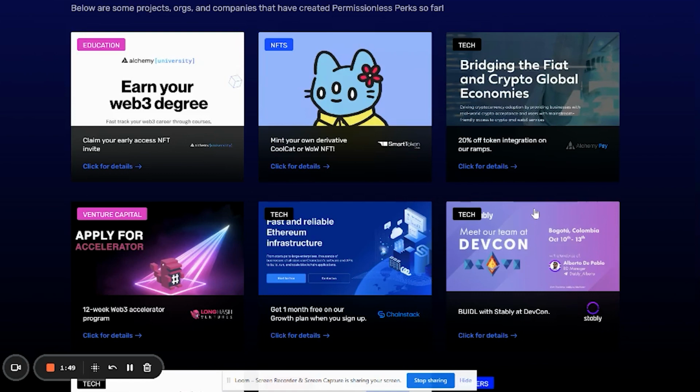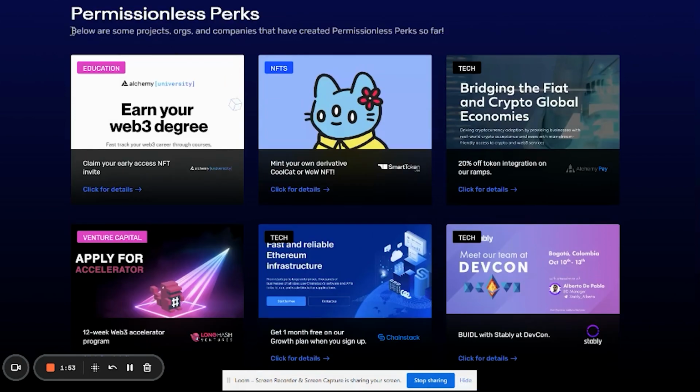The first one is permissionless perks. Since the attestations are a cryptographic proof that can be verified by anyone, it allows any of the broader ecosystem of the event to offer services or deals directly to the customer. That is what we call permissionless perks, as these are perks offered by anyone to the event participant in a permissionless fashion. I'll take you through it a little bit later.